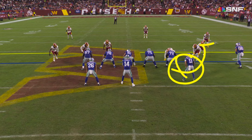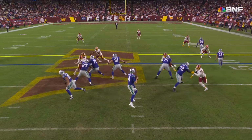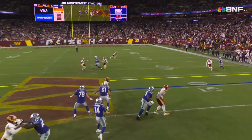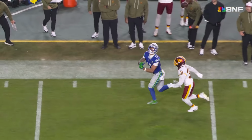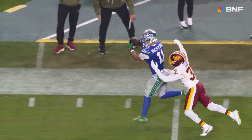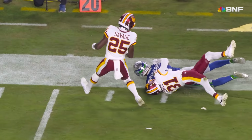Here he is in the backfield again, and this little loop route here to the outside, and Darnold never looked anywhere else. He sees the man-to-man, I'm going to my man. There you go, right in the breadbasket, and what a smoking start to this game by Sam Darnold.